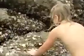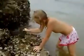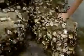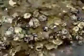I need to get another rock. Lily's crushing oysters for me. Oh, lovely. Oh my God! That oyster just cracked this rock! Where is the oyster? That oyster cracked this rock! Oh, it's too hard, that one.